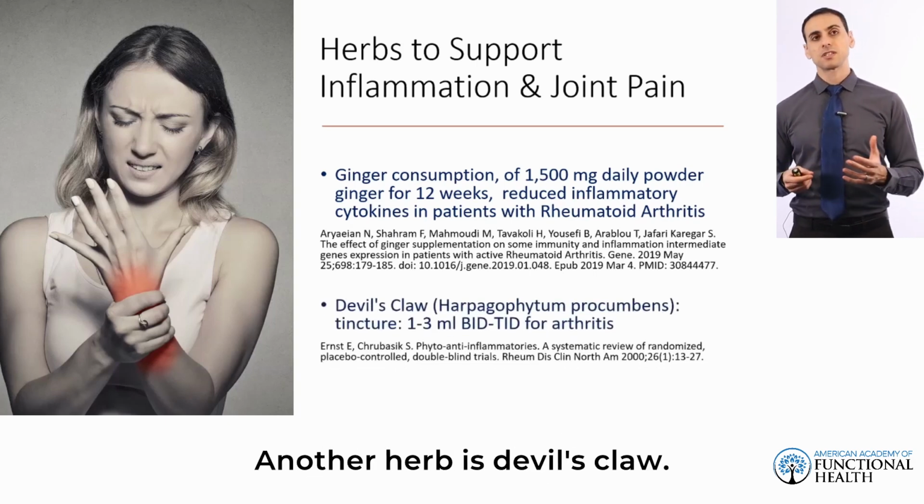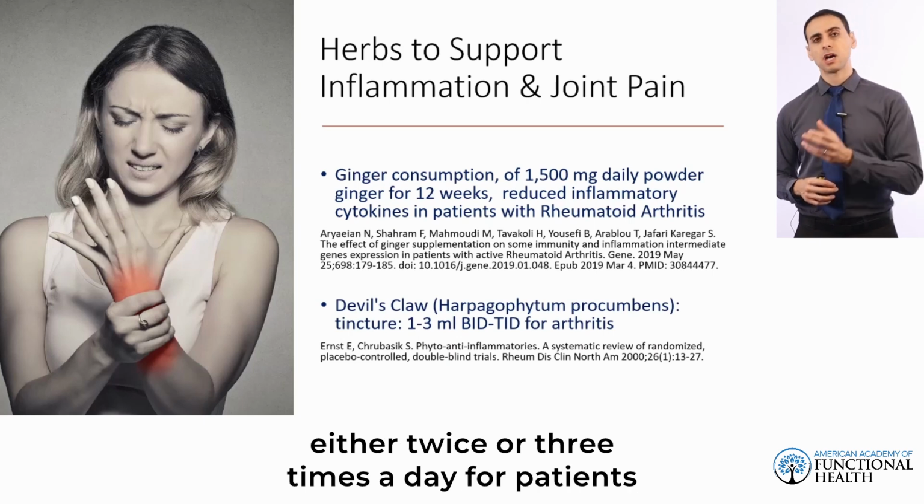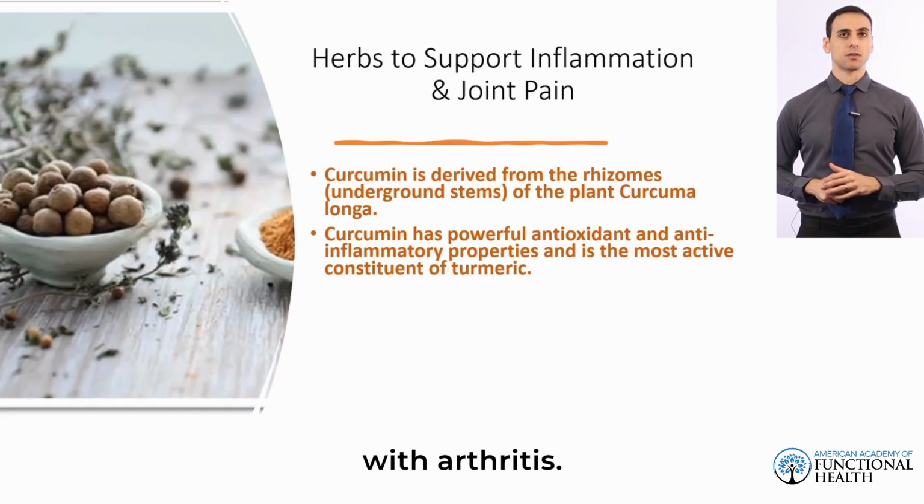arthritis. Another herb is devil's claw, and a tincture is going to be at 1 to 3 milliliters either twice or 3 times a day for patients with arthritis.